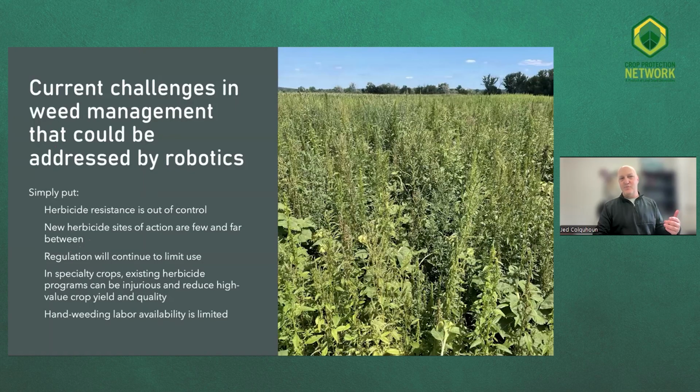So let's revisit what we're really trying to address with these very novel tools. What are the current challenges in weed management that could be addressed by robotics? And then we'll look at the research that we're doing to see if we're able to meet these challenges.